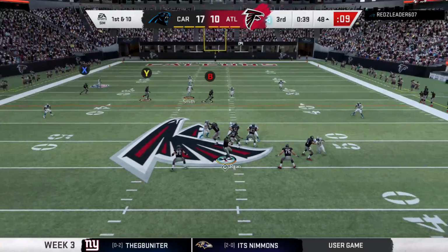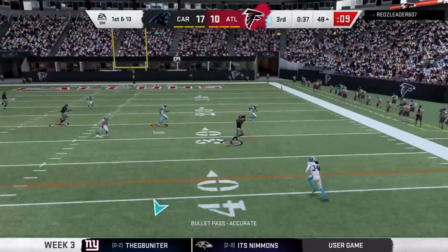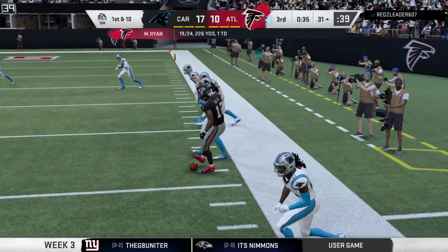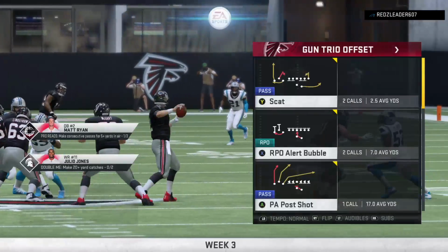Play action. Ryan. And this one brought in by Sanu. 17 yards and a first down for Atlanta.